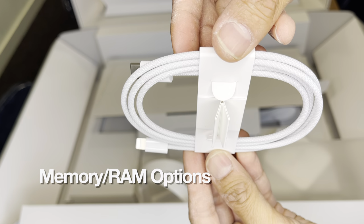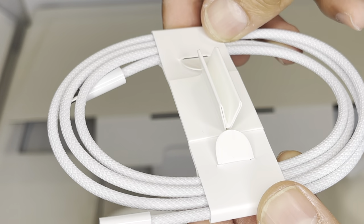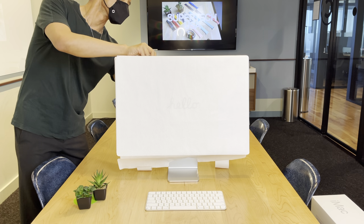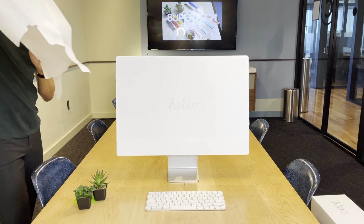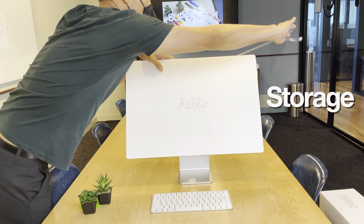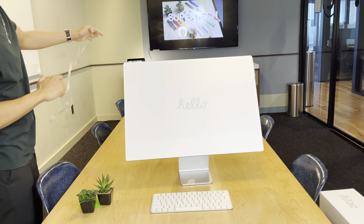For RAM, you still have the option of 8 or 16 gigabytes of unified memory, depending on how much you need. It's a permanent choice, so highly consider your needs. I had 8 gigabytes on my M1 Mac Mini and I pushed the memory pressure. It was able to take a good amount of multitasking until it started acting funny. For storage, choose from 256 gigabytes to 2 terabytes of SSD.